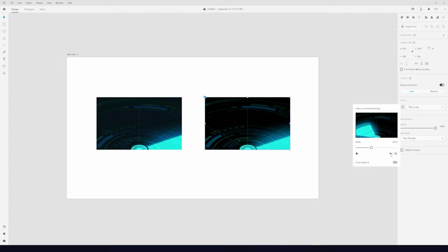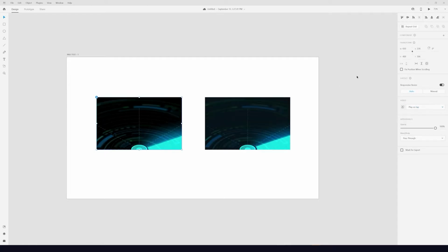The user can trim the video to their liking by doing simple edits to it. Another option is loop playback, which will loop the video. There are three different types of playback: play on tap, play automatic, and no playback. You can also edit your playback for your prototype by selecting Edit Playback.